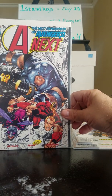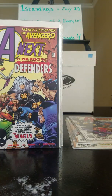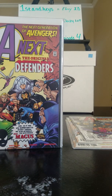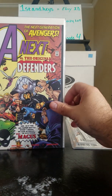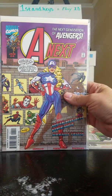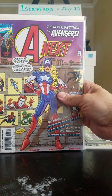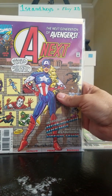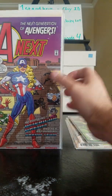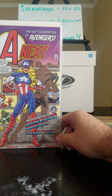Again, that's the first appearance of Earth Century. Number 3, Doc Magnus again, first appearance of Doc Magnus. Number 4, this is probably the most important that I got out of this lot. Maybe 10 and 12 are also important, but I didn't get 10 and 12. But 4 is a decent comic book.